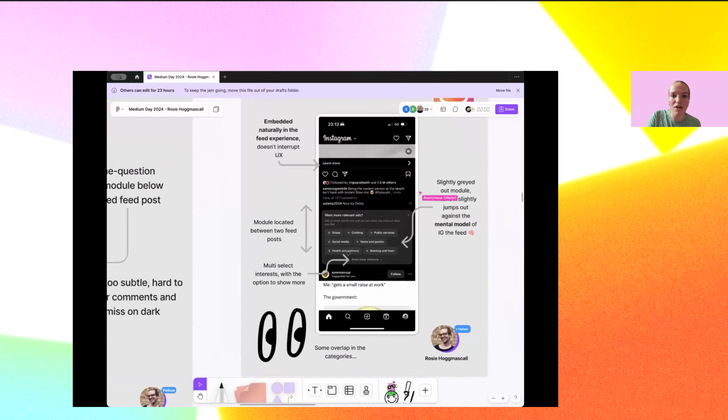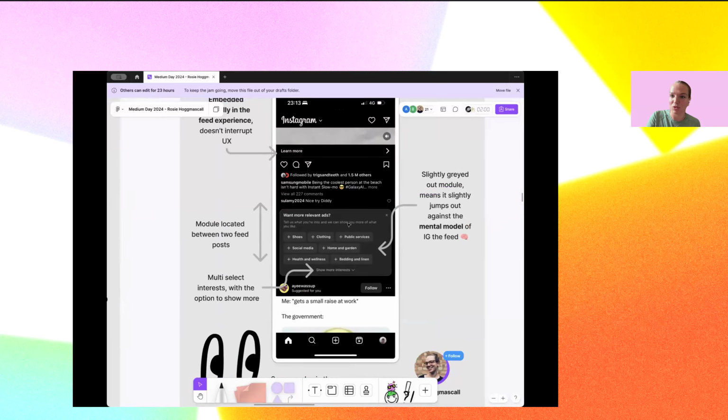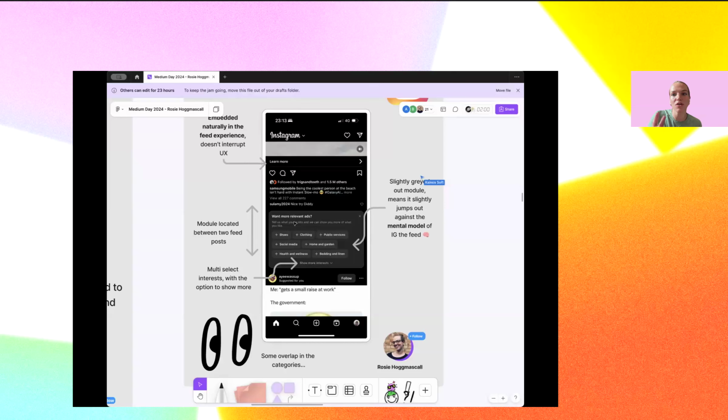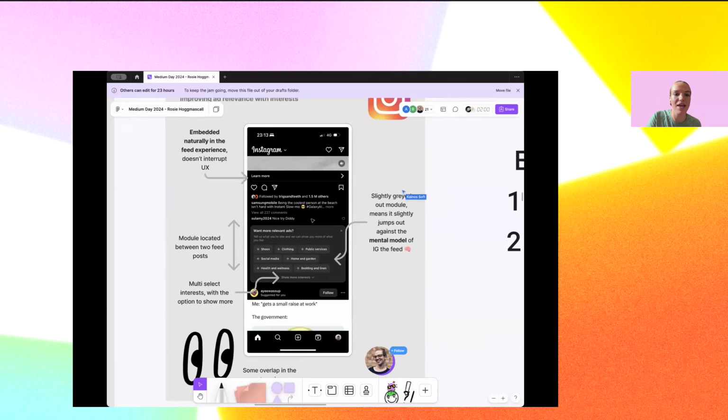They also did one which is ads, which was interesting. Want more relevant ads? Tell us what you're into and we can show you more of what you like. And so they could be asking a couple things here. They could be working out whether I want more relevant ads, whether I click this or not. And if I do, then what ads would I actually want?